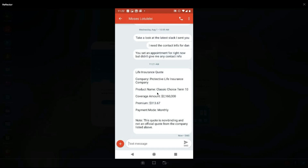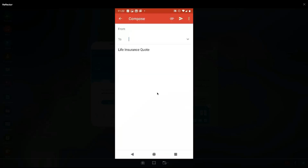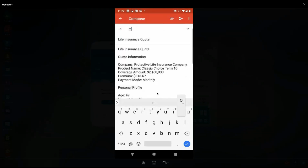Let's say you're on a golf course, you run a quote for them, and say, hey, I'm going to text this to you, and then they've got the quote and can reference it later. If we go back to the app, I can also do the same thing with an email. It says, how do you want to send this? I say Gmail, that's what I use. It will auto-populate an email for me here, and I can send that to Moses.